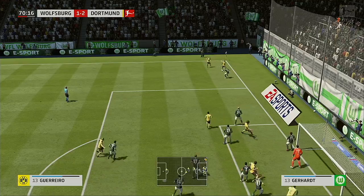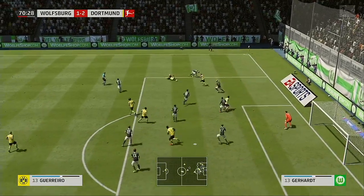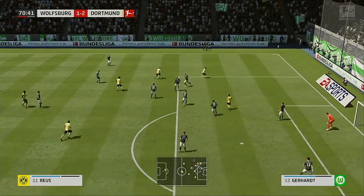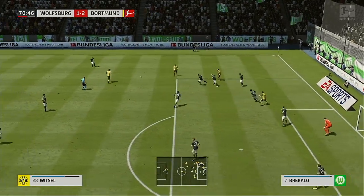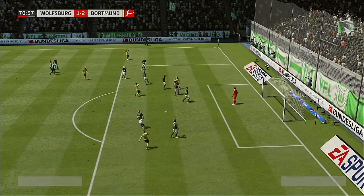Short corner. Could have been a foul, the referee says to Borussia Dortmund. You could have got the ball, play on. Here's the chance to get in the cross. Axel Witsel. Shot on! Oh, he's way off target.